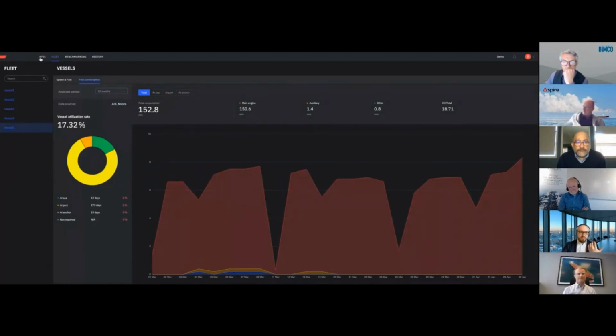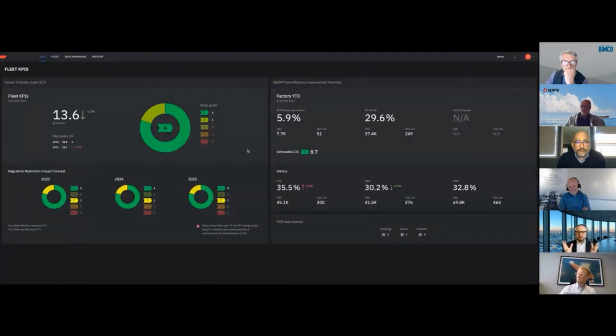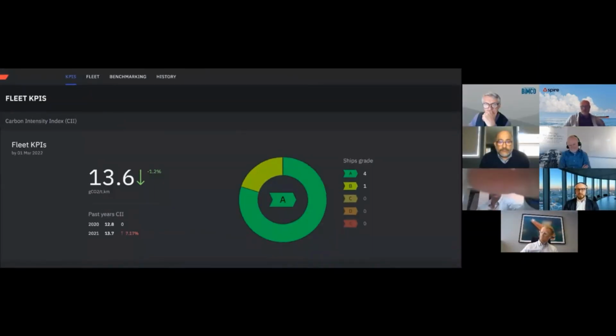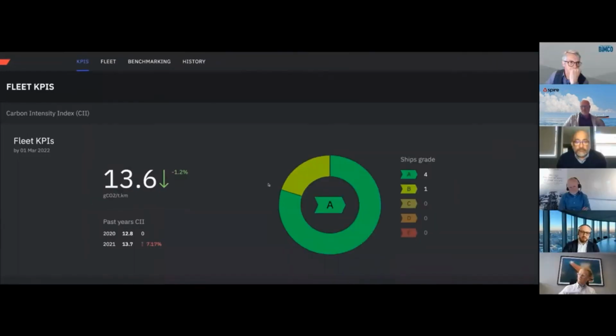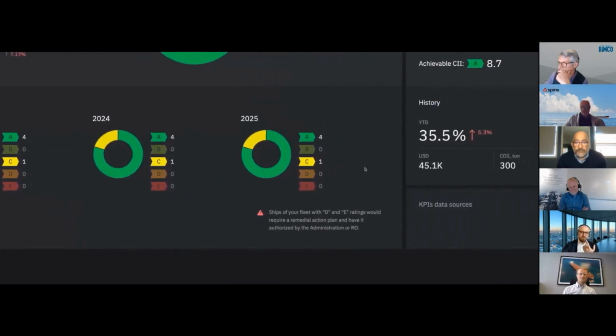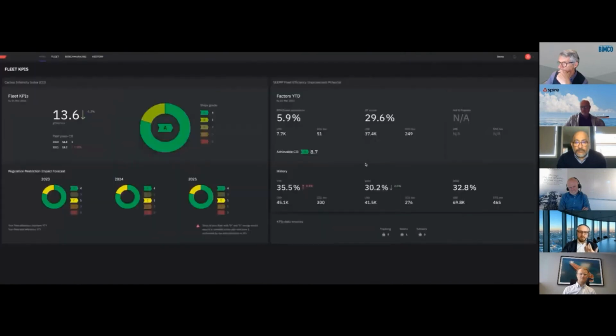evaluation. And after that, we are able to consolidate all of this information in one place. So here on the top left part of the screen, you can see the actual calculation of the fleet average index. You can see the vessel allocation to the different grades. And below that, we also provide the automatic forecast of the future state of the CII assessment for the fleet. And we see that one of the vessels is dropping down to the C category.